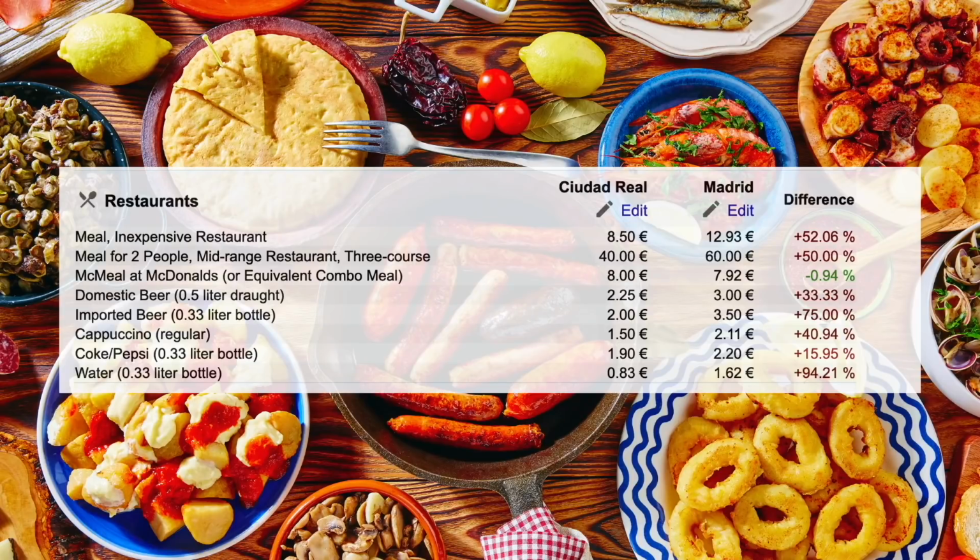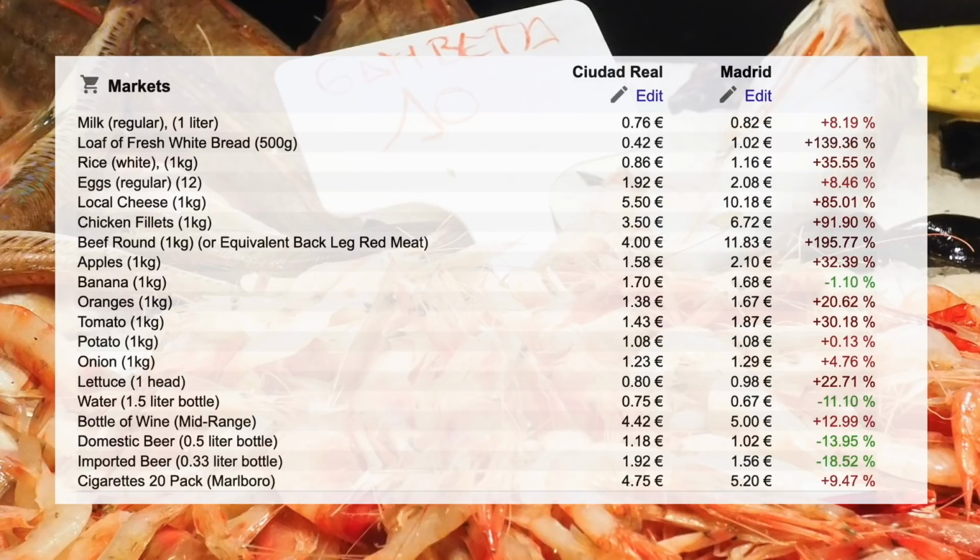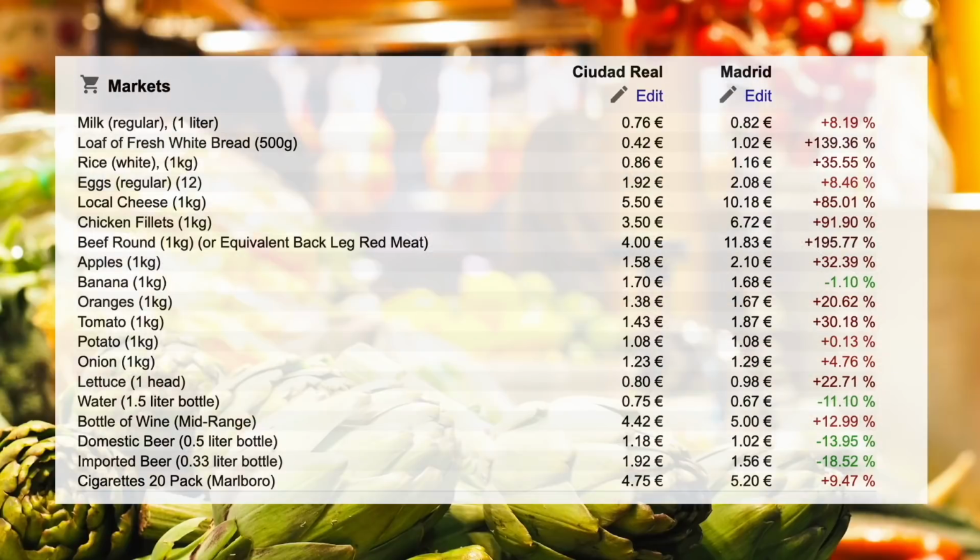Now let's turn to restaurants, and we can see that Madrid is a lot more expensive, except again when it comes to McDonald's. Market shopping now, and we can see some huge differences there, especially when it comes to a loaf of fresh white bread. 42 cents it'll set you back in Ciudad Real, whereas in Madrid it'll cost €1.02. And a kilo of beef is 195.77% more expensive in Madrid than it is in Ciudad Real.